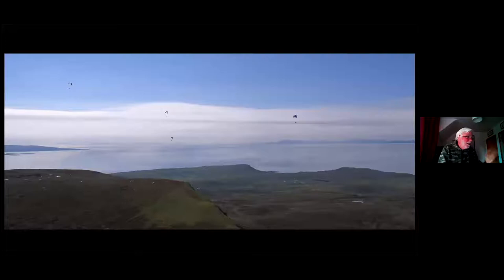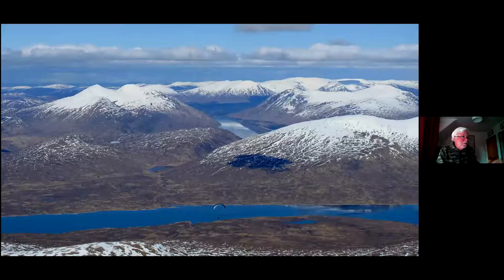And then sometimes you get these great days, like on the north of Skye, where you've got four gliders just passing in front of you. And the fact that the gliders are almost vanishingly small just adds to the spectacular scenery, basically. And the same kind of thing here. I often do take pictures where the glider is just a small speck, a small part of the scenery. It just really makes the scenery pop out and explains why we do it, I suppose.